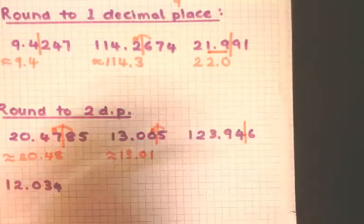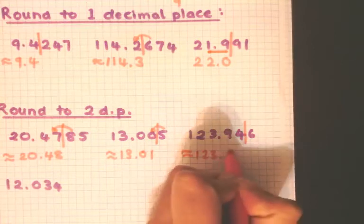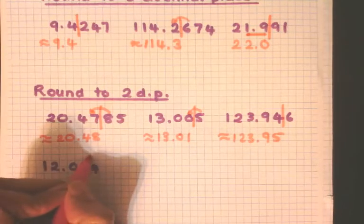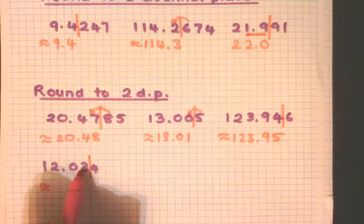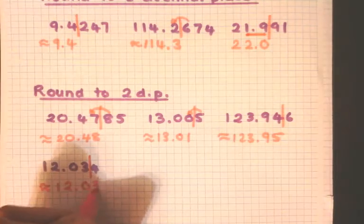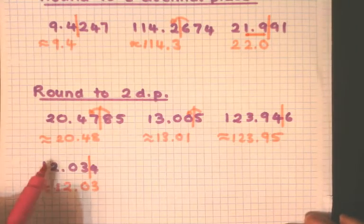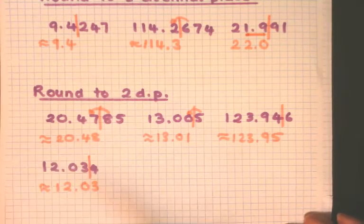2 numbers after the decimal, so this one is 123.95. And then the final one, 2 numbers after the decimal, the 4 doesn't do anything to the 3, so we leave that as a 3. 12.03. I've used these squiggly lines because rounding is an approximation, so that is roughly that.